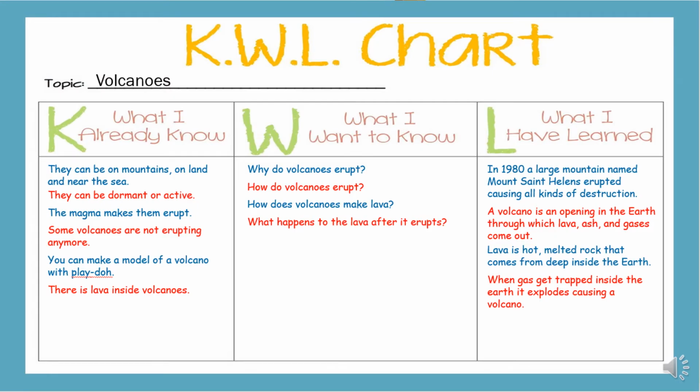Now it's time to go back to our KWL chart. Notice that when it comes to the L, oftentimes you may have to add a second chart under the L because you've already learned so many things. So let's move on.